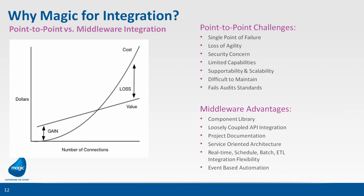The integrations in point-to-point are tightly coupled between the two systems, which means it's not easy to change out those systems as needed when there are new releases or system updates to our third-party systems. All components need to be refactored, and depending on the number of connections, replacing those legacy systems could take months, if not years.